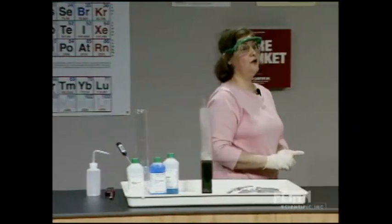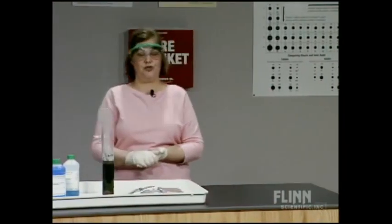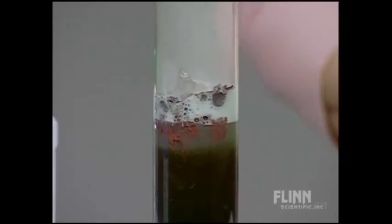So let's look at what are the signs of a chemical reaction, what's happening. We saw some gas almost immediately. That's probably a little bit of hydrogen gas from the reaction with the aluminum. The aluminum disintegrated, so clearly that's a sign of a chemical reaction. We also got this red solid.